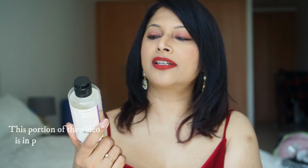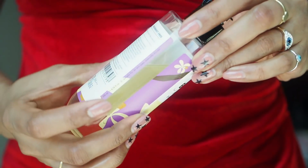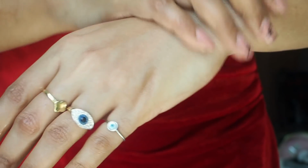Alrighty, the next product is the Plum BodyLovin body oil. I absolutely freaking love this product. It is so amazing. Actually, you guys recommended this when I spoke about the deodorant cream from the same brand. I love that deodorant cream and I am in love with this body oil. The fact that it is just 550 rupees, it is extremely hydrating and the fragrance is mind-blowing. I'm a complete sucker for vanilla.